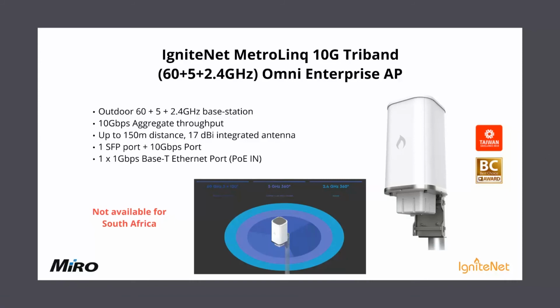With this radio, you can do backhaul plus last mile on the 60 gigahertz. So it has 320-degree antennas built into this one radio. On the 5 gigahertz, it has a full 360-degree antenna as well for failover, last mile, and access points. And then obviously a 360-degree antenna for the 2.4 gigahertz access point that is built in. So you're really getting a jam-packed radio here, and also not at a price that will cost you an arm or a leg.